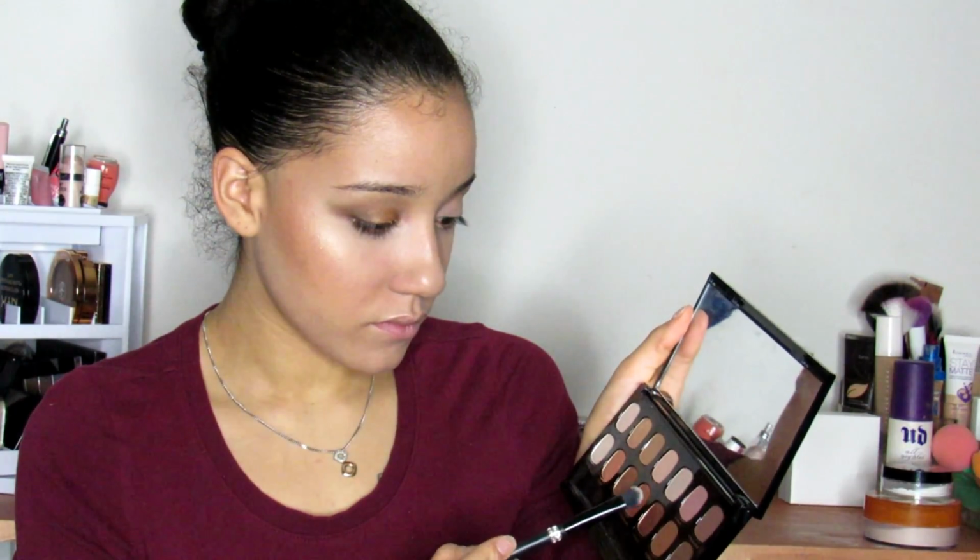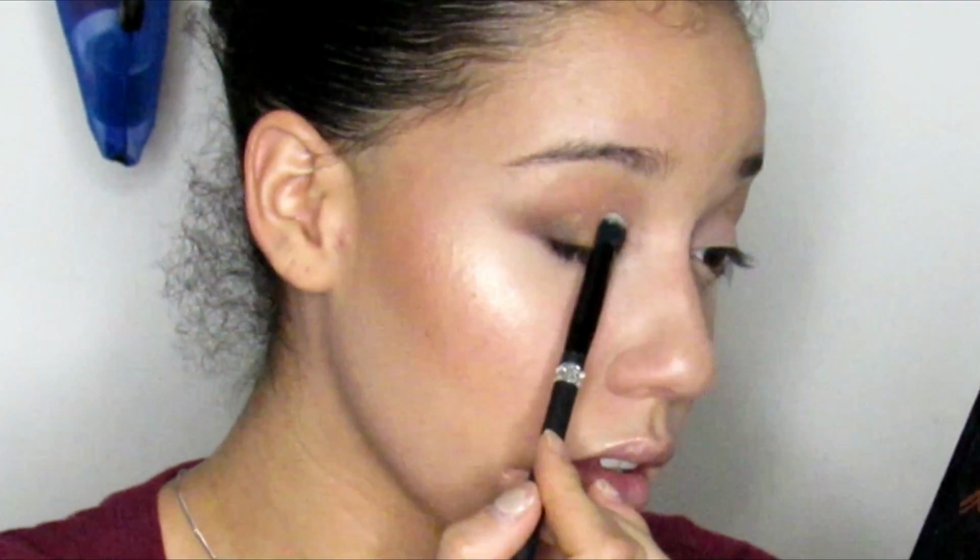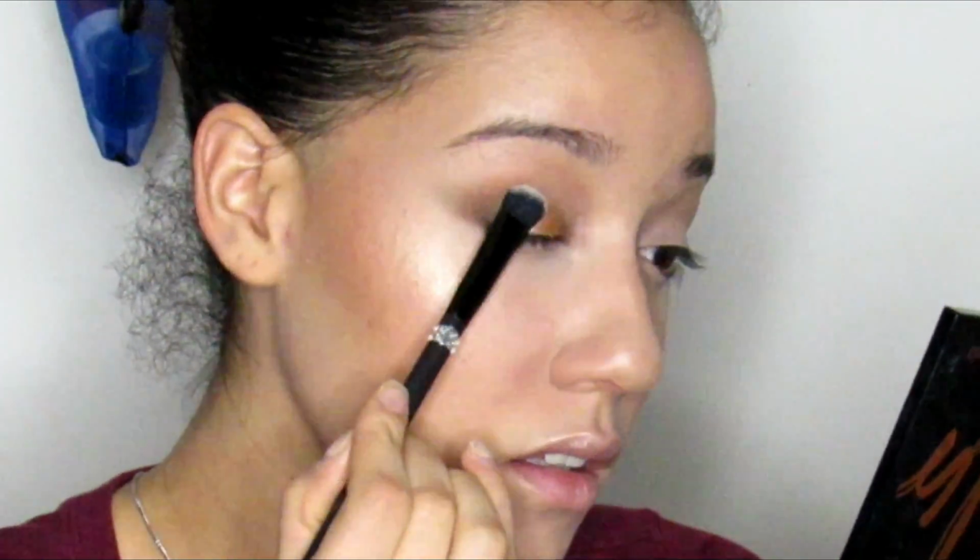Now I'm just using the rose gold shade in the palette, and I'm just wetting that with a little bit of the e.l.f. mist and set. I'm just using that to set the NYX Lingerie that we just had on.